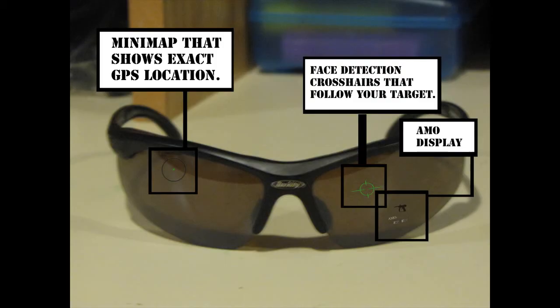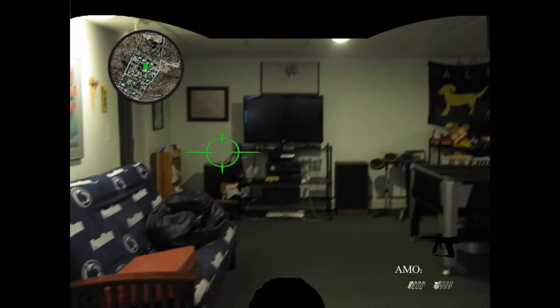Introducing Aim Assist, a robotic targeting system small enough to fit in a stylish pair of sunglasses, featuring our top-of-the-line face detection, zoom mechanism, and warning system. Some might call it cheating, but we think of it as a little nudge in the right direction. Well, you may be thinking, what exactly does Aim Assist do?